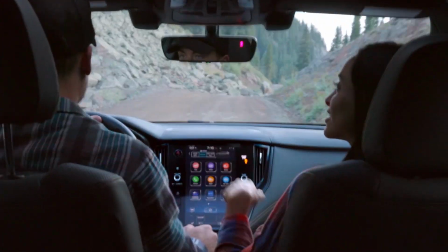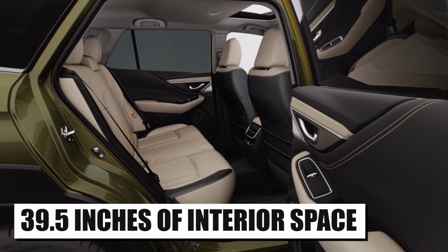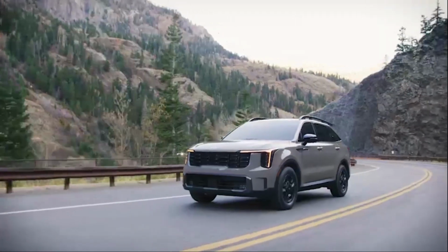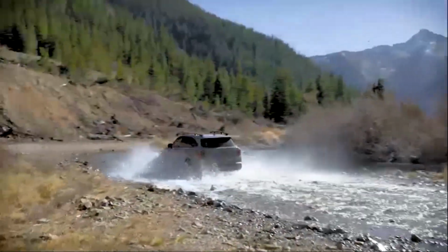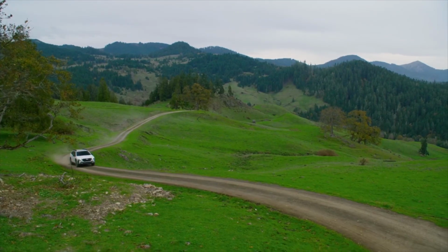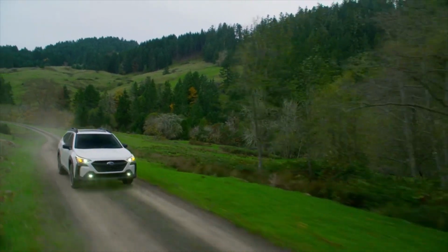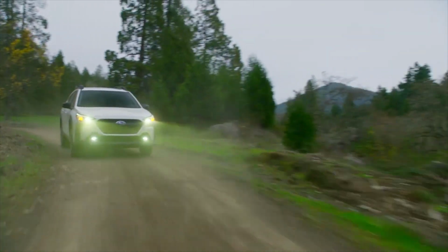Because of its smaller overall size, the Outback is much nimbler and more frugal than the Sorento. In addition to that, the interior space is very similar, with the Outback offering a fixed 39.5 inches of interior space, while the Sorento offers a maximum space of 41.7 inches, both of which are more than sufficient for adults and kids alike. However, the Sorento, and with it many other midsize SUVs, lose the plot when going off-road, as due to its smaller size, lower weight, and superior AWD, the Outback can easily outperform the vast majority of its rivals.